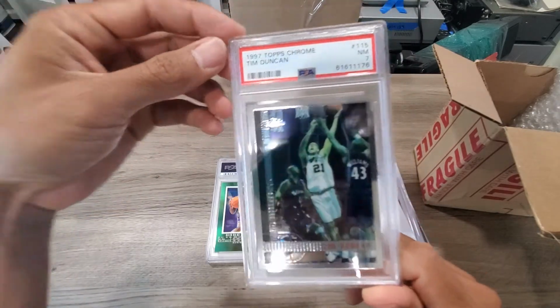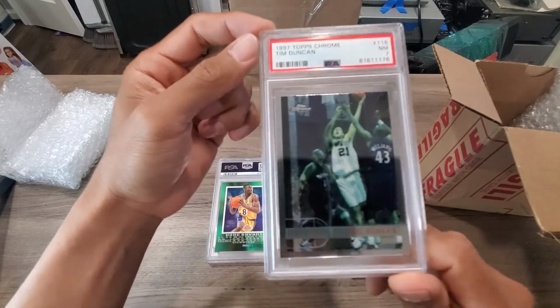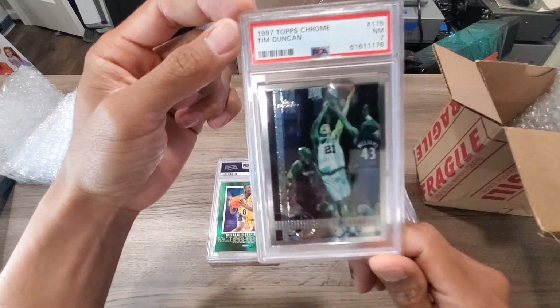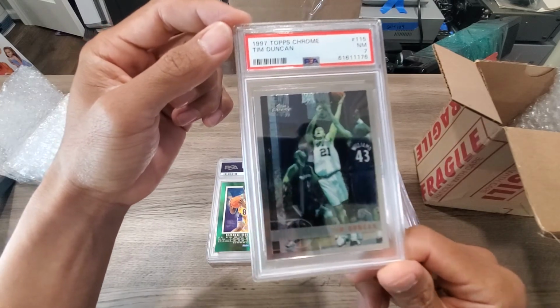I know one of the issues with this is there is some greening. I think it's extremely well centered. I think the surface is great, but it is starting to green, which a lot of the chrome cards from back in the day, you start to see more. You start to see that as more of an issue.